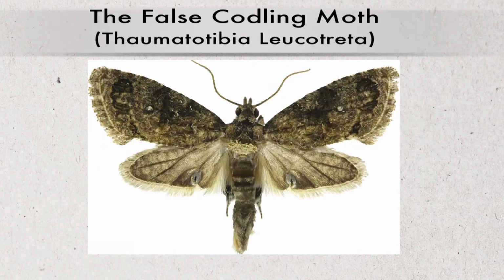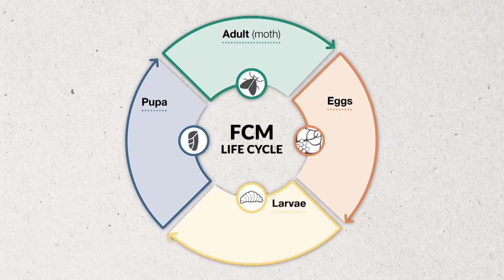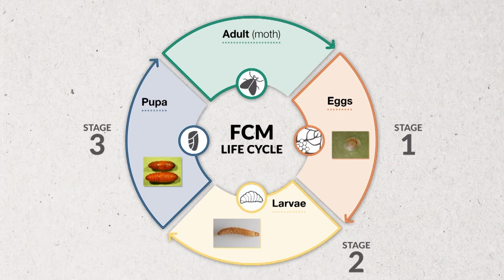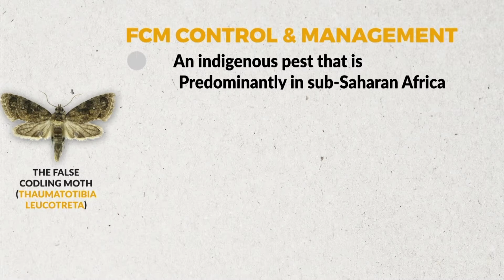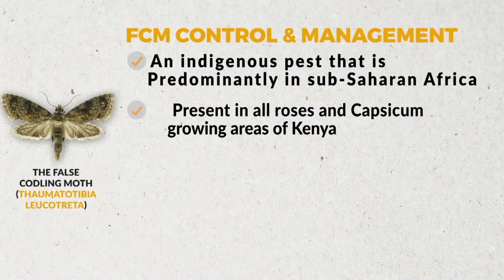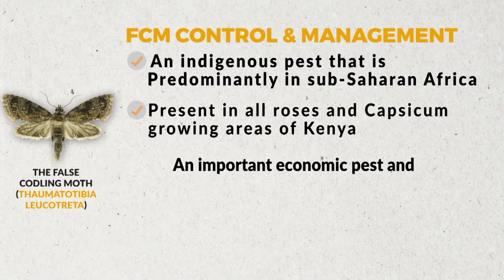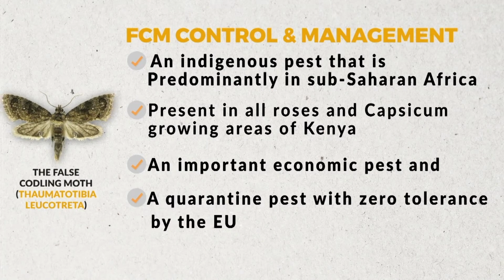But what do we know about the false codling moth? It has 4 stages in its life cycle, namely the egg, the larva, the pupa, and the adult moth. The false codling moth, also known by its scientific name as Thaumatotibia leucotreta, is an indigenous pest that is predominantly found in sub-Saharan Africa. It is present in all the roses and capsicum growing areas of Kenya. It is an important economic pest and a quarantine pest with zero tolerance by the European Union.